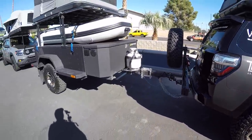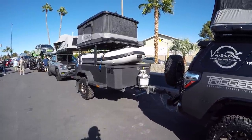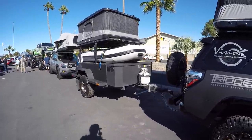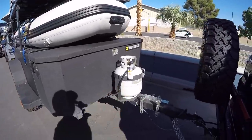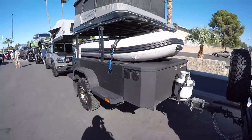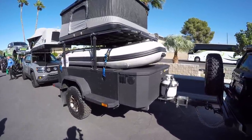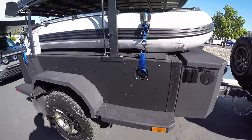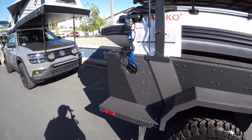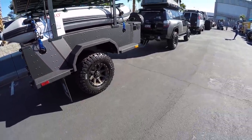And then this guy has an adventure trailer on the back here. This guy's all set up, man. Look at that. Tons of gear you can carry underneath here. Propane for cooking. It's got cargo space for an inflatable boat. Look at these. You got outlets for power. Look at all these tie down points. Matching wheels to the vehicle.